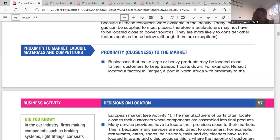Here, businesses that make large or heavy products must consider opening their businesses closer to their customers to keep transport costs down. Service providers have to think about locating closer to their market because most services are sold directly to consumers. So what we're saying is this: for businesses that produce heavy products that need a large amount of transportation to deliver, they might think about setting up in a location that is closer to their customers. So customers will not be spending so much on transportation, and it can reduce their cost and the price they have to sell to customers.